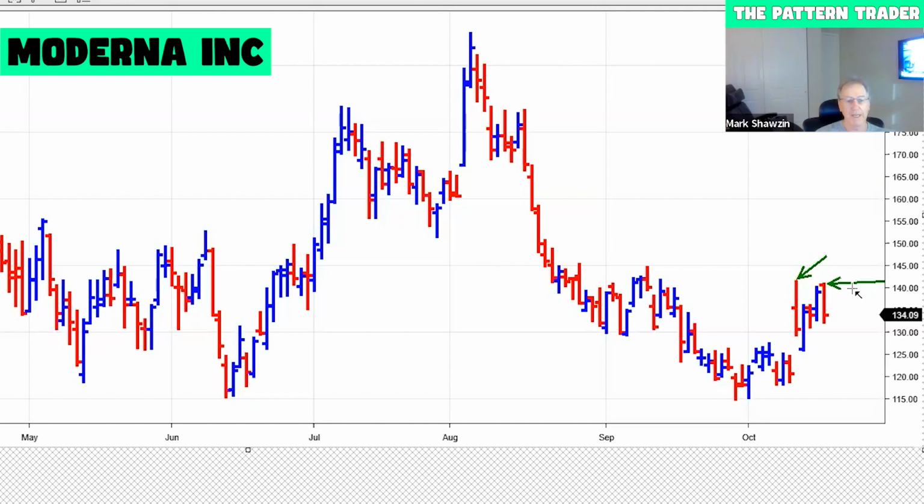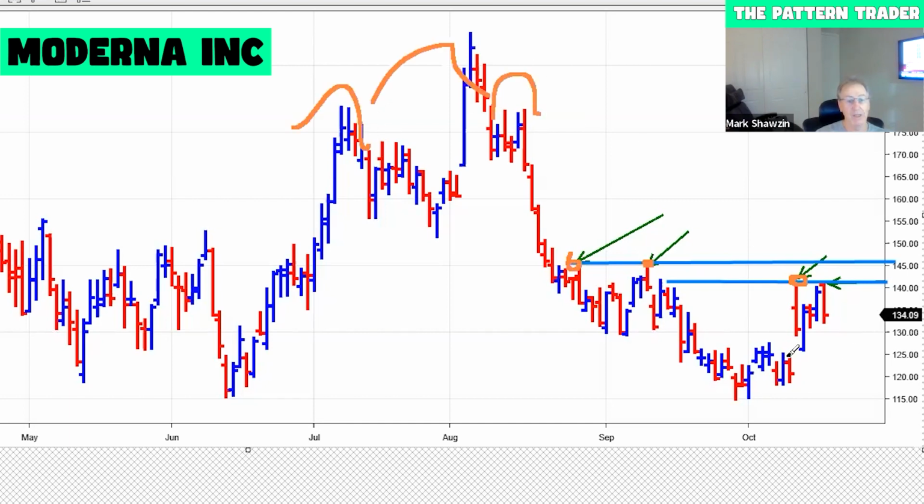So I was trying to find an area where there's serious resistance up here at Moderna at 145, and then the next level is probably about 141, 142. So, just like EOG yesterday, I just shorted right into that because I'm looking at these guys and saying, how easy is it going to be to jump through this? And then the whole pattern is bearish.